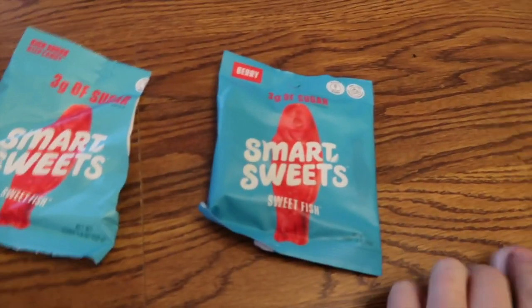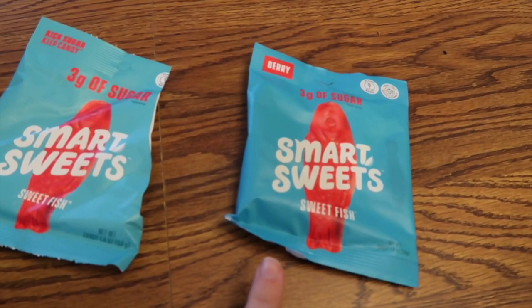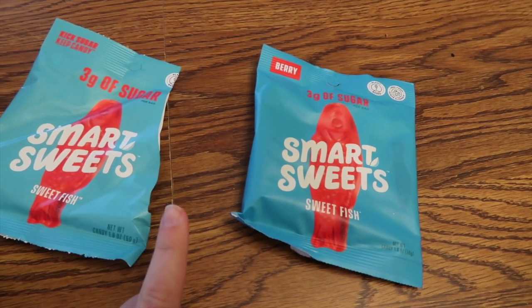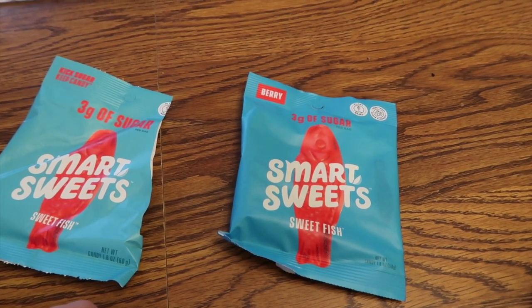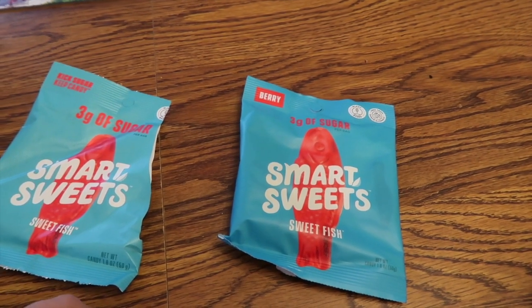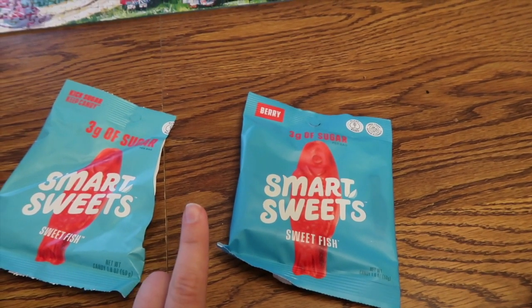So I feel the need to give you all the 411. As many of you probably don't know, actually, Smart Sweets changed their formula. I can't remember exactly why, something to do with the nutrition label and the way fiber is counted and all that jazz, which y'all know I have a thing about, the way fiber is counted.